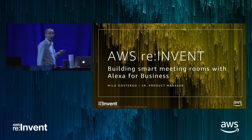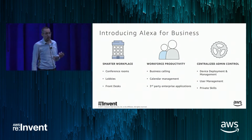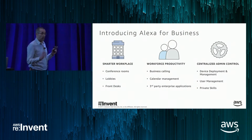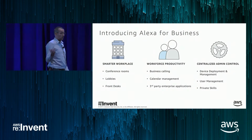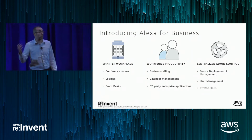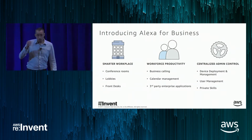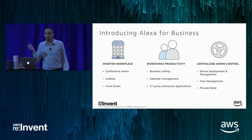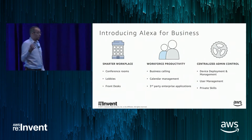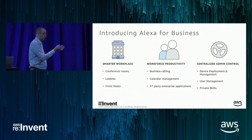I think everybody has seen the keynote this morning where Werner introduced Alexa for Business. But just a short recap. Today, people spend too much time on tedious tasks at work, like managing their calendars, dialing into meetings, searching for information. And we started building Alexa for Business to solve these problems and basically make Alexa the virtual assistant for the workplace. Alexa can help people stay organized, focus on the things that matter the most to them, whether they are at home or in the office.